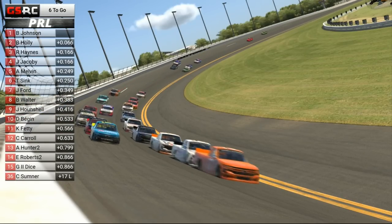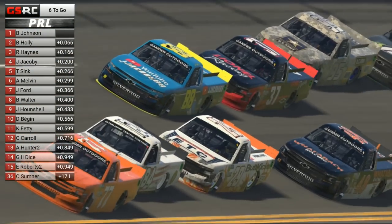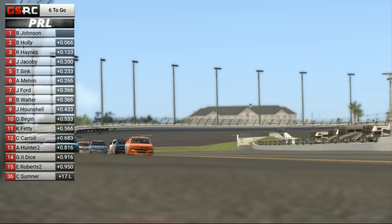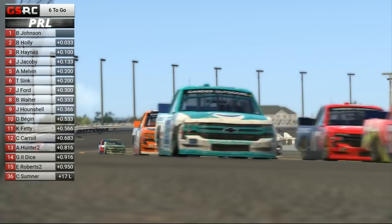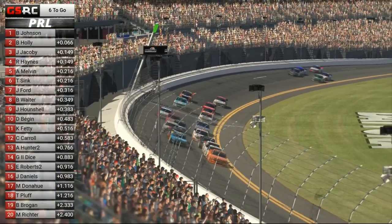But Jacoby has been one to watch as he's been up at the front. So is Johnson. Holly, of course, has been in the mix. Melvin, late in the race, came into this. Can he stay with it? Pace car is in. Green flag is out. We go racing once more at Daytona, Adam.